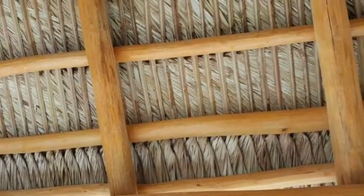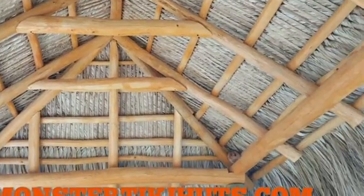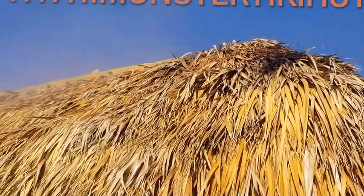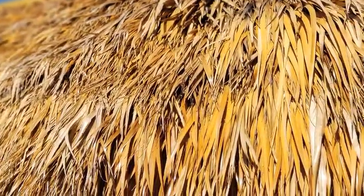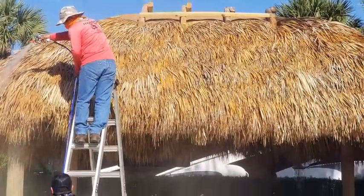Provide your Tiki hut length and width or diameter. Provide location. Provide photos. That's it. Simple. We love working with people located all over Florida. We have been doing so for many years, and that's why we are the trusted source of all things Tiki.